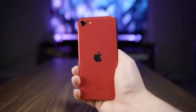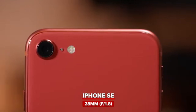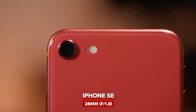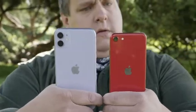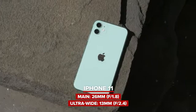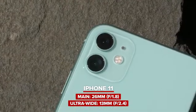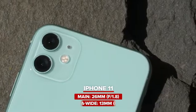So let's talk about the cameras on each phone. On the iPhone SE, the rear camera has a 28mm lens with an f1.8 aperture. Compare that to the 2 cameras in the back of the iPhone 11. Its main camera, which has a 26mm lens with an f1.8 aperture, and the ultra-wide angle camera, which has a 13mm lens with an f2.4 aperture.